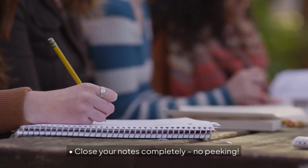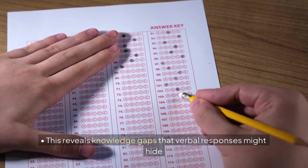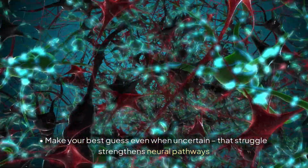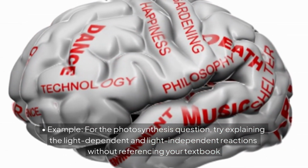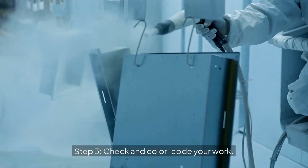Step 2. Answer from memory alone. Close your notes completely, no peeking. Write your answers thoroughly rather than just speaking them. This reveals knowledge gaps that verbal responses might hide. Make your best guess even when uncertain. That struggle strengthens neural pathways. Example. For the photosynthesis question, try explaining the light-dependent and light-independent reactions without referencing your textbook.